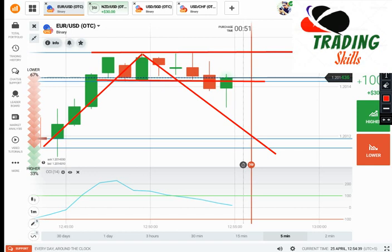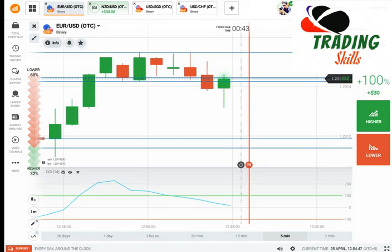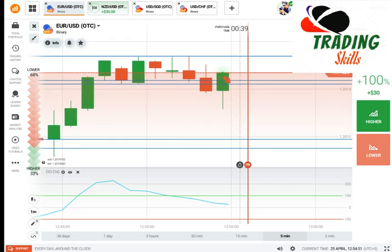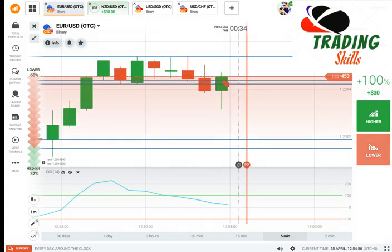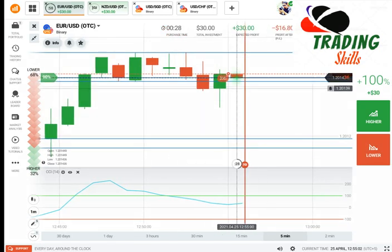Okay, so you can see the market is making a new low. If it closes here below this area, I will definitely go here with the sellers. Now I am waiting for a good setup. Okay, I can easily go with the sellers. Yes, I took my trade here. The opening price is perfect.